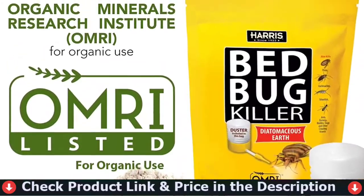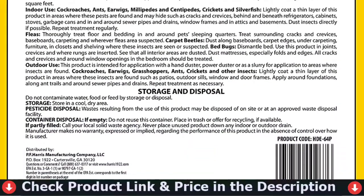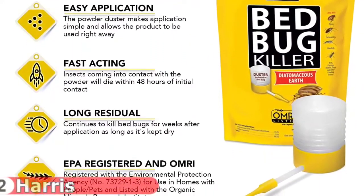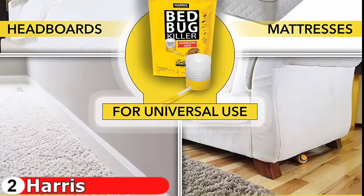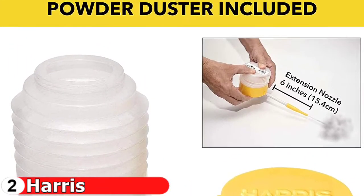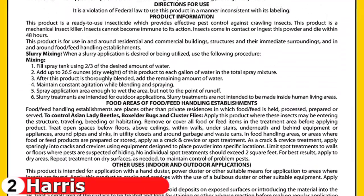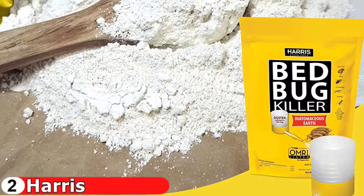The product is both EPA registered and OMRI listed. The powder has also been registered with the Environmental Protection Agency, making it safe to use around people and pets. This product is a ready-to-use powder which provides effective pest control against crawling insects. Diatomaceous earth works as a mechanical insect killer that cuts the exoskeleton of insects, leading to dehydration and death. Insects cannot become immune to its action, and those that come in contact or ingest this powder die within 48 hours. It continues to kill bed bugs for weeks after application as long as it's kept dry.